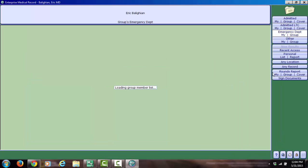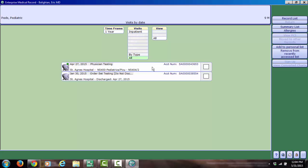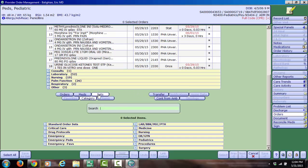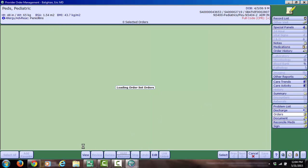Okay, we're going to check out the other order sets. Obviously, to get to them, you hit orders, and sets are already brought up here. We're going to go to pediatrics. The first order set we're going to look at is probably the most common to be used, and that's called Peds Favorite Medications. We're going to go ahead and hit view those.